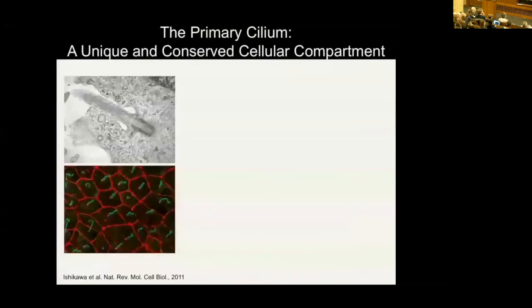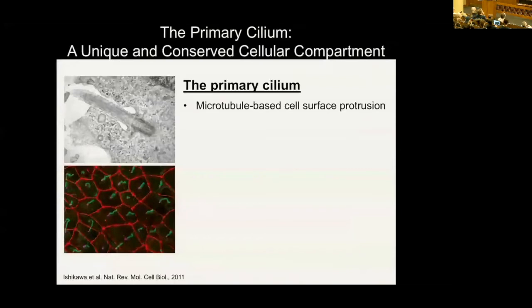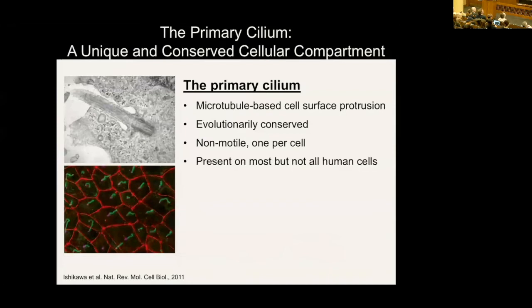So first of all, what is the primary cilium? As you can see in these EM and light microscopy images, the primary cilium is a microtubule-based protrusion from the cell surface. It's actually quite evolutionarily conserved, being likely found in the last eukaryotic common ancestor. Unlike other types of cilia seen in other organisms or in specialized tissues in the body, the primary cilium is distinct because there's only one primary cilium per cell, and it's not motile. However, it's found on most cells in the human body.